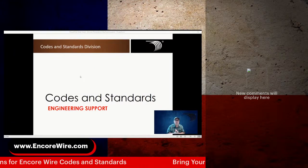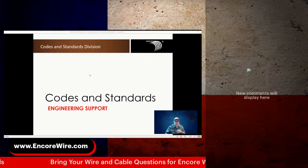Okay, codes and standards, a little bit of understanding what we do as a support function. So we'll get into that.